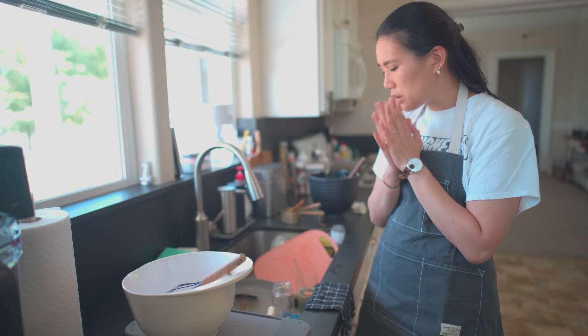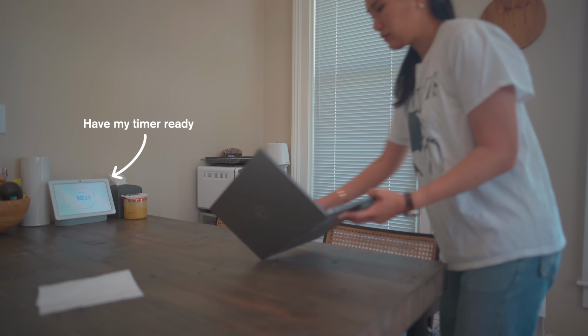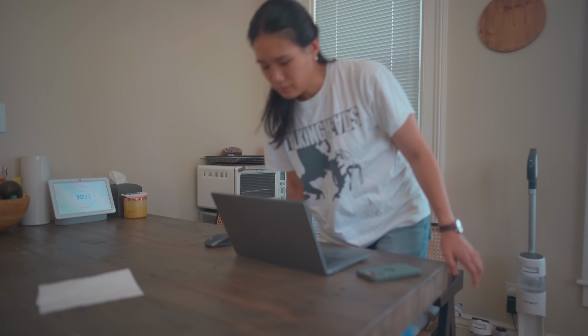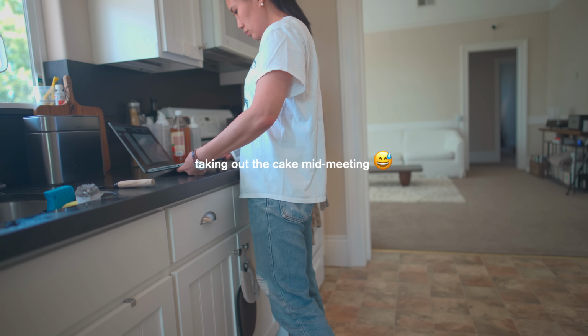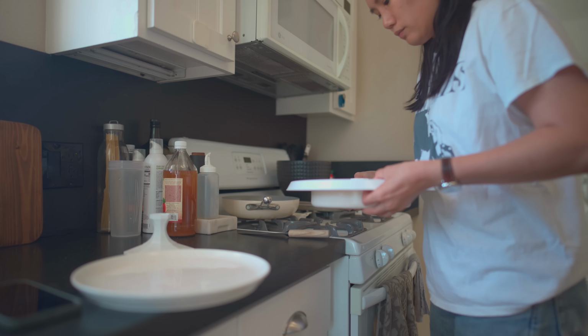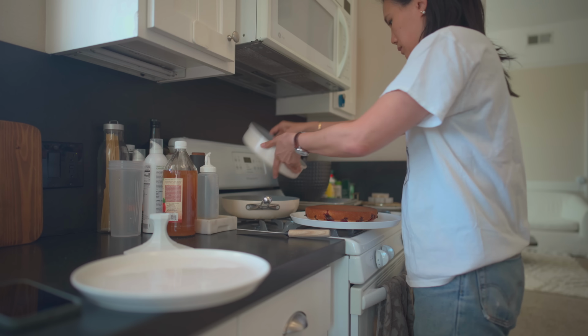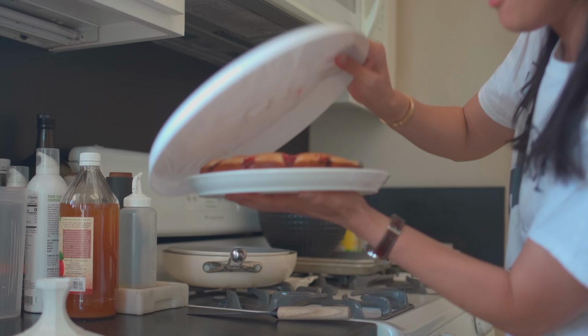While the cake is baking, I'm gonna clean up the kitchen a little bit. I have a quick meeting that I'm gonna take in the kitchen so I can smell the cake as it's baking. I have 30 minutes left, so I'll have to take it out probably mid-meeting, but that's okay. Ooh, that could have been bad.